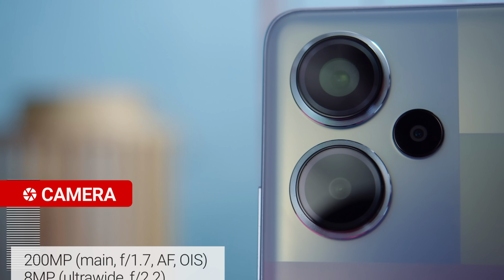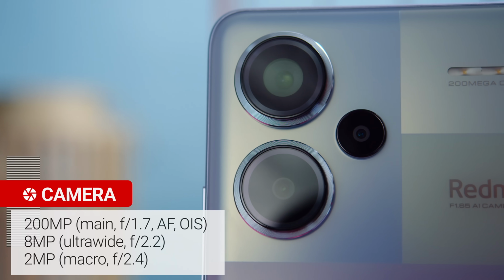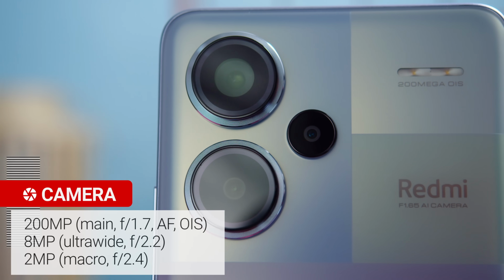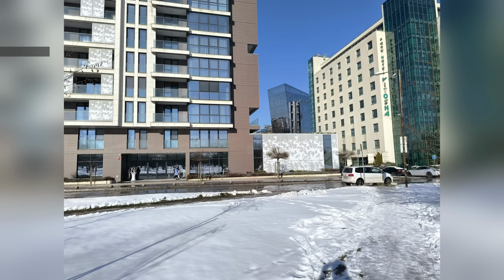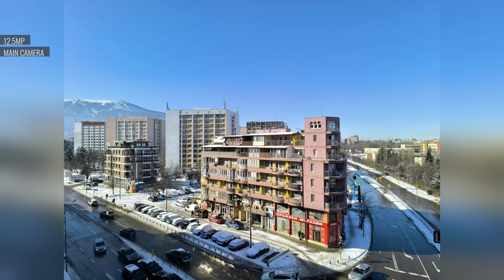Now we've made it to the cameras, which are the same as on the Redmi Note 13 Pro 5G. You get a main cam which packs a high-res 200 megapixel sensor, and that's paired with an 8 megapixel ultra-wide cam and a 2 megapixel macro camera. The main camera saves 12.5 megapixel photos due to pixel binning, and they're great.